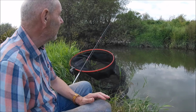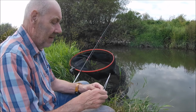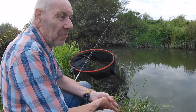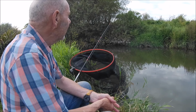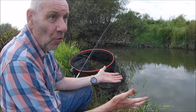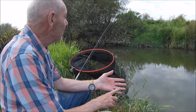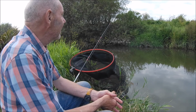So I've packed a few things up, packed me float rod up, and it's a really lovely part of the day now. That cloud cover's come over, a bit of variable cloud. It's not hot anymore, it's perfect, it's just right. I say you've got it all on this stretch of river. It's all up here. Carp, tench, bream, roach, rudd, perch.